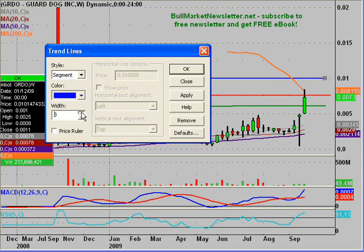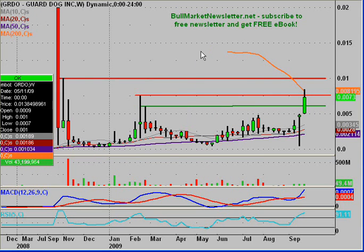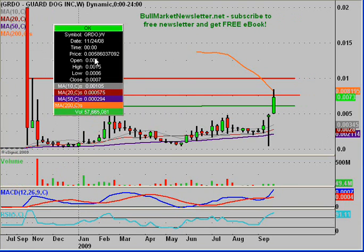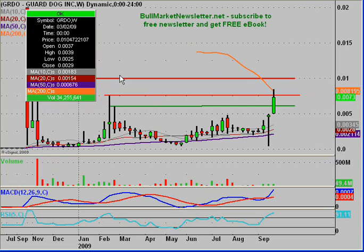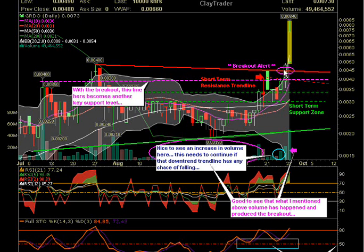So I'm going to make that a little thicker, since that will be more of a significant level, and then after that things can really get exciting. But as far as resistance levels go, we have 0.0075 and then 0.01, and then we have this 0.006, and looking here, it looks like this support line is going to be right at about 0.0045. So those will be your two support levels on any sort of pullback.